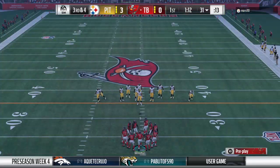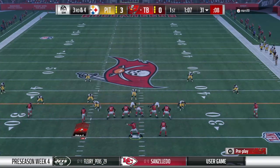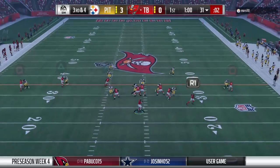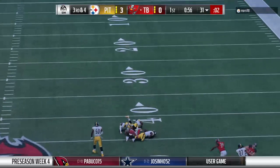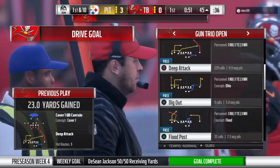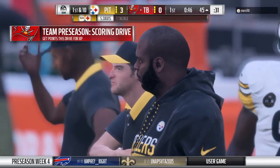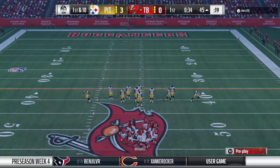The Bucs on 3rd down, just 1 for 3 thus far. This is 3rd and 4. They'll need to get the play off quickly. Jameis to throw it. This is caught by Jackson. And he's brought down, but not before getting across midfield to the 45. 23 yards on the play. So the offense has it 1st and 10.